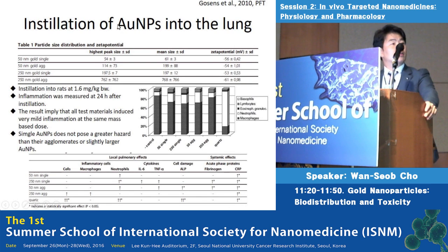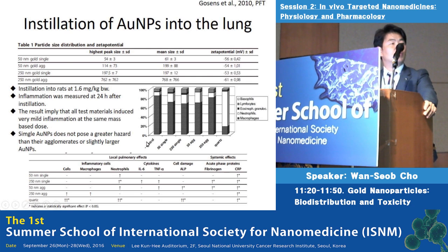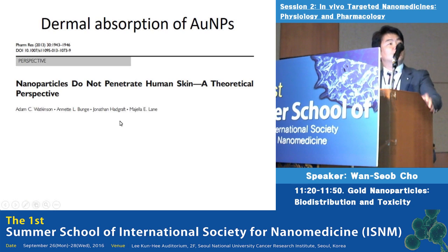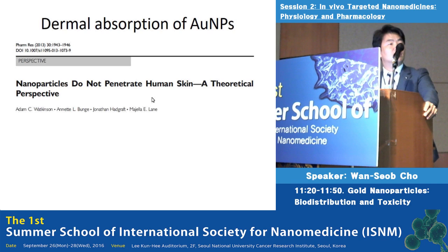And this study instilled 50 and 250 nanometer gold nanoparticles, as single particles and agglomerated ones, and it showed that both single and agglomerated particles, of both sizes, showed very minimal inflammatory reactions compared to very toxic particles. And for the dermal absorption of gold nanoparticles, this is not a gold study, but usually nanoparticles are known to be unable to penetrate intact human skin. However, when the skin is damaged, they can enter into the systemic circulation.